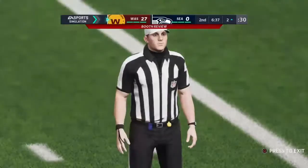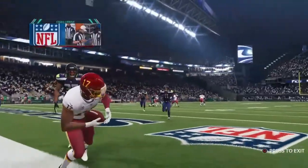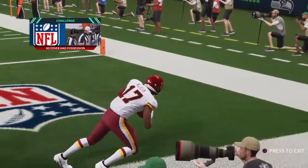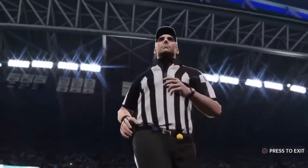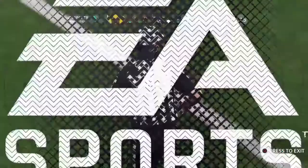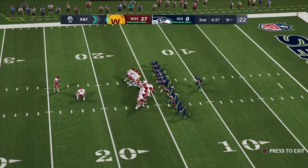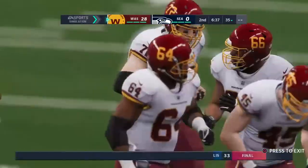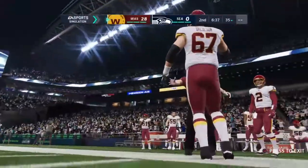And a pause in the action because the booth, they see something that they want to take another peek at to find out if this was a touchdown or not. Cairo Santos lining up for the extra point. It took them an extra look, but they found out it is a touchdown indeed. The official says this one counts. Good. Santos with the extra point, and a rout is on here in this first half.